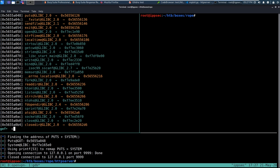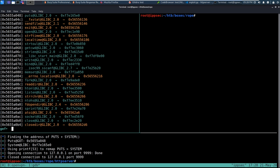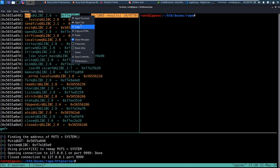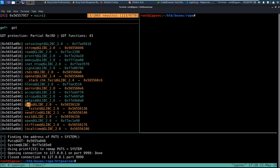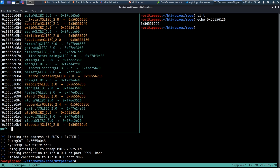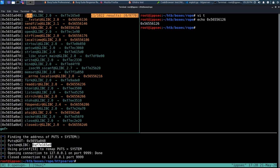Let's just continue. So now we're right after the printf, and that puts is still, oh yeah, the puts definitely changed. I should have taken note. So if we go up, this is the last one, puts is at 5.6 whatever. We can just echo. And then just recently, puts is at 7E165E0, which is system.